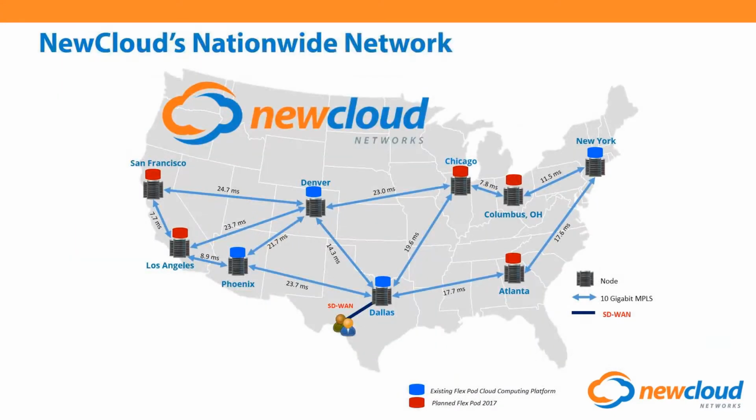This is our nationwide network. Our headquarters, where the company was founded, is here in Denver, Colorado. We also have 10 data centers around the country today. This network is built for backup and disaster recovery.